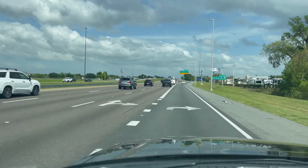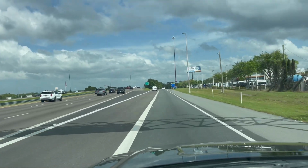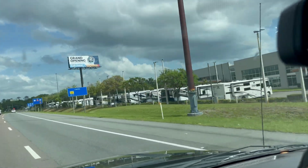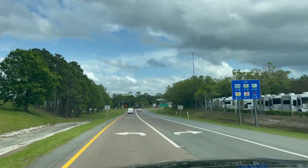There's the Airstream. There's Blue Compass. Let's see. I thought you was looking for Blue Compass. No, I said Camping World. Oh, that's right, Camping World. It's another one to the right. Oh, no, that. No.